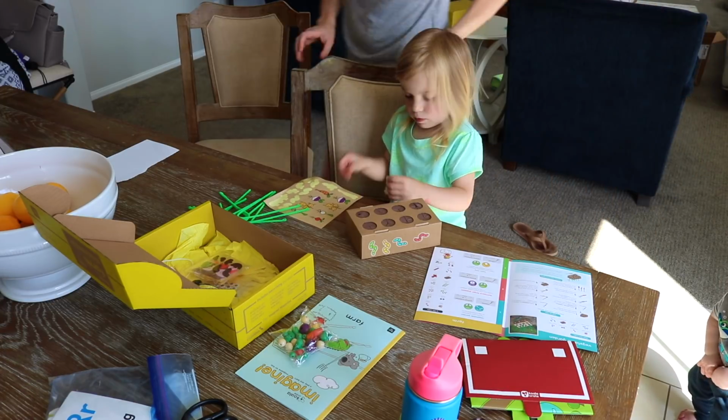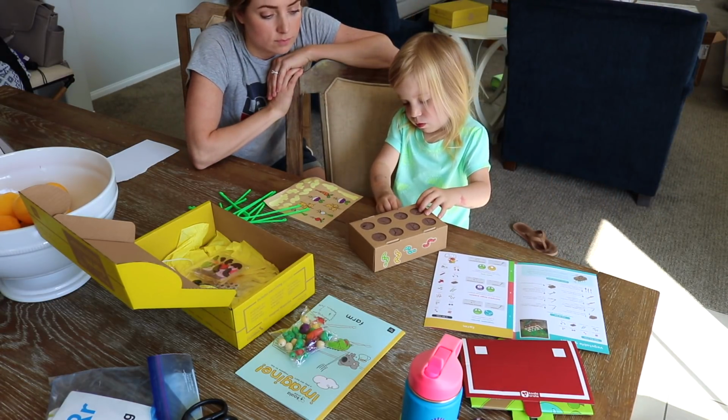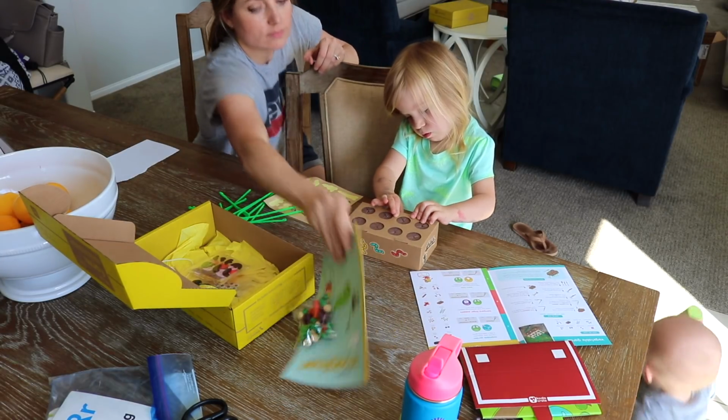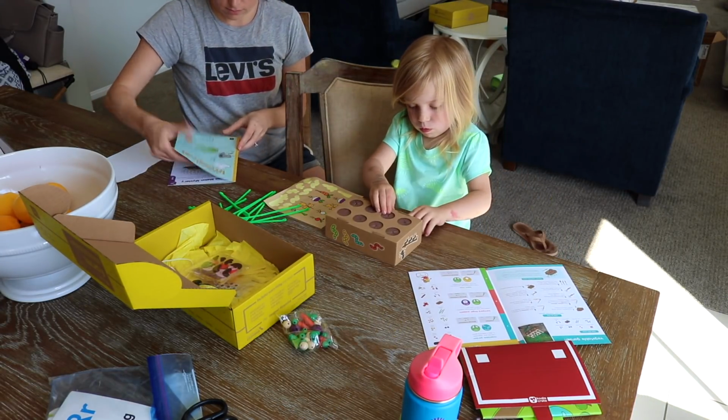So here June is putting the stickers all around the box, and then you take these little beads and string them on the pipe cleaners to make these little vegetables that you pop right in, and it's super cute.